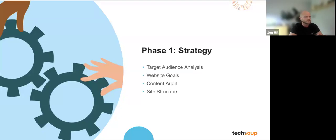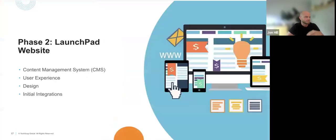So phase one is all about laying that solid foundation for a website and moving all of that forward over into the new phase, which is the Launchpad website. So phase two is all about this Launchpad website. A key element here is the content management system, or CMS. Think of this as the engine that powers your website.